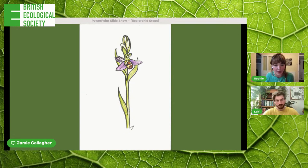So is it fair to say then that if you were trying to persuade anyone to be a little bit interested in botany and flowers, the bee orchid is a pretty good place to start? It's a really good place to start. Yeah, absolutely. They're so charismatic. They're so beautiful to look at. They're so friendly. As I said earlier, they're very happy, very polite. You can't help but smile when you look at them.